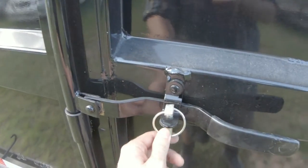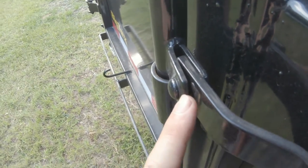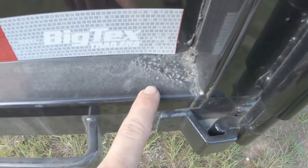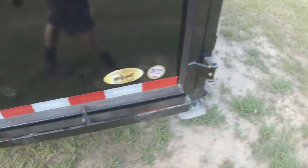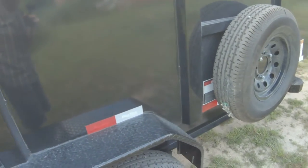Some of this is really tight where you've got to push in on it. This looks like it didn't fit, so they kind of splayed it open. That nasty, gross, slaggy weld there, they just painted over and didn't grind down or dress. We've got a big streak right here. Looks like spray paint touch up.